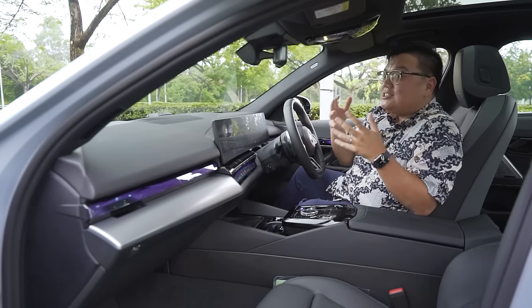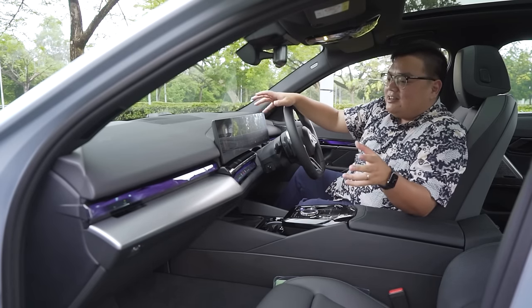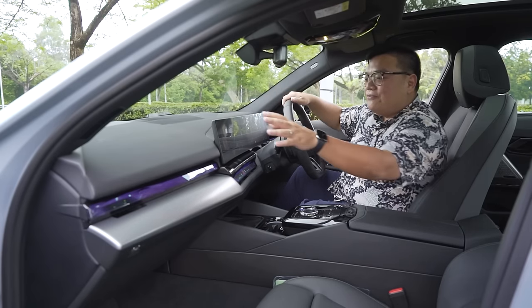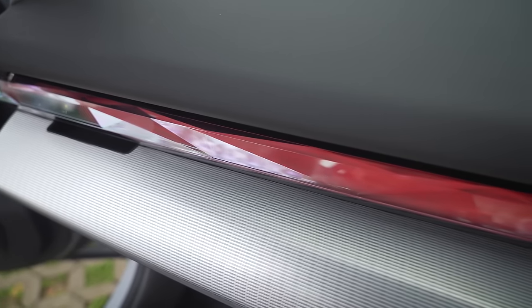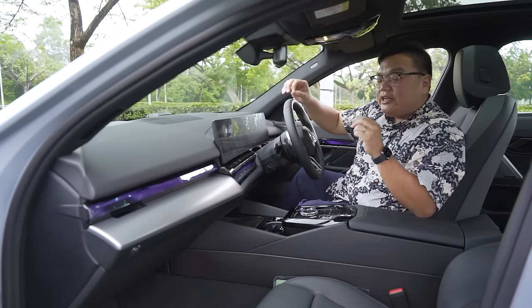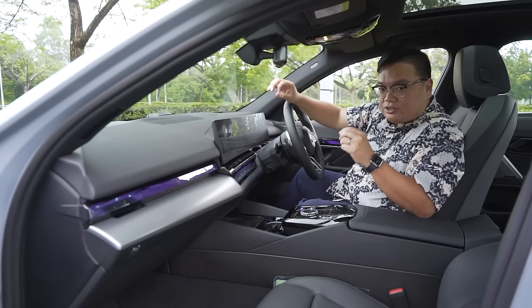But okay, before I start sounding like Jeremy Clarkson that just hates everything on every car, let's talk about bits that I like, which is the quality on this car. From the very top, which is soft touch, to the metallic feel of this center trim, the more softer bits down here as well, pretty much everything that you can see and touch on the BMW i5 feels like top-notch quality.